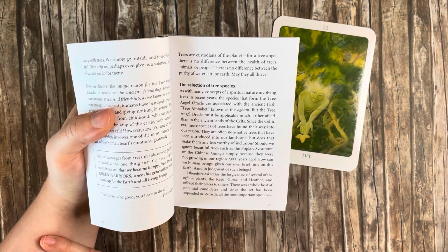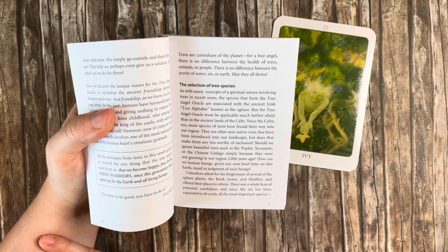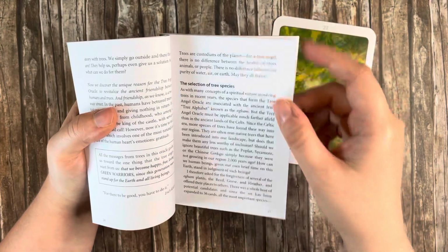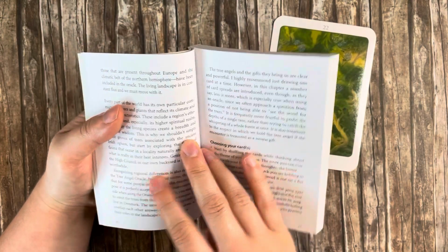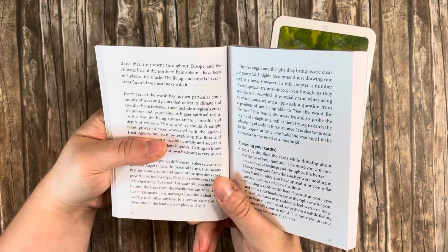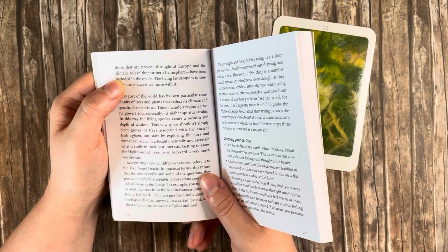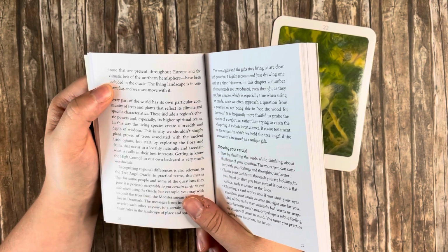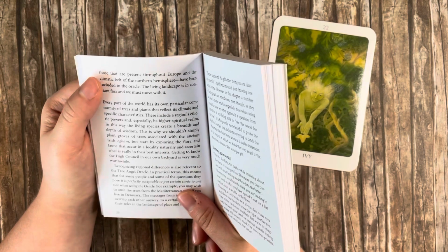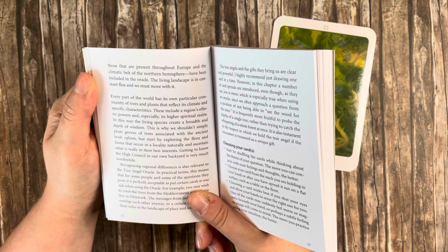I therefore asked for the forgiveness of several of the Ogham plants, the reed, gorse, and heather, and offered their places to others. There was a whole host of potential candidates, and since the set has been expanded to 36 cards, all the most important species, those that are present throughout Europe and the climatic belt of the Northern Hemisphere, have been included in the oracle. That's what I noticed. And that's also why I felt that it wasn't based on the Ogham, because he's removed some and then added a bunch of trees that's not usually in there. The living landscape is in constant flux and we must move with it.